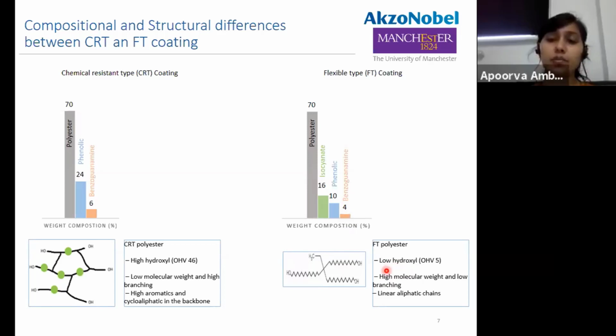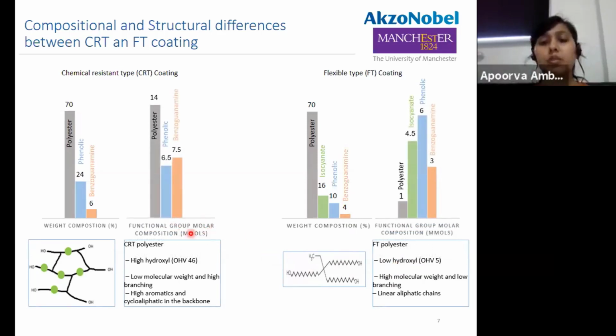Another difference arises from the low hydroxyl value of the flexible type polyester, which can indeed introduce differences in the cross-linking reactions. To understand this, we looked at the functional group molar composition given in millimoles for each individual component for 50 grams of wet formulation. We observe that for the chemical resistant type, the total functional group for phenolic and benzoguanamine is almost equivalent to the functional group from the polyester. Hence, we can see that this formulation is in stoichiometric balance.